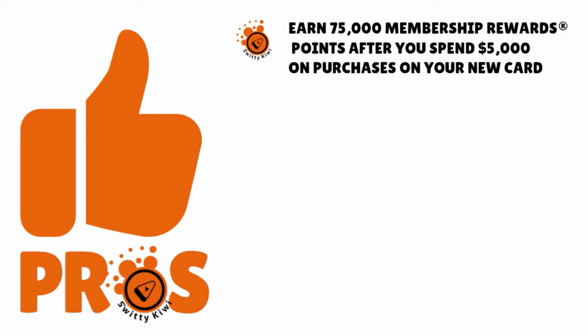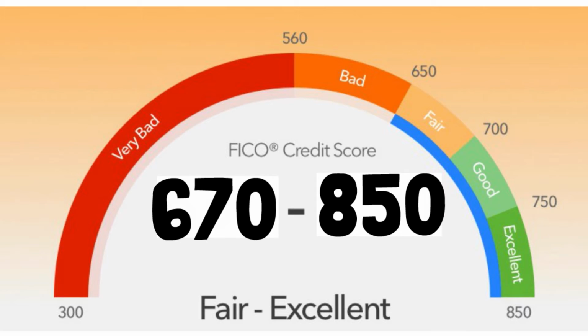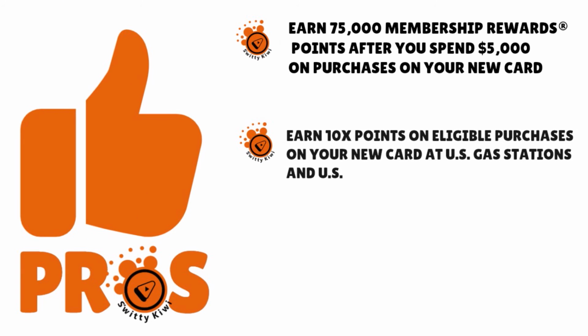Now, in terms of credit, the credit score requirement ranges from 670 to 850. So you've got to be above average, actually a good credit score. You can earn 10 times points on eligible purchases on your new credit card at U.S. gas stations and U.S. supermarkets. That's fantastic here.